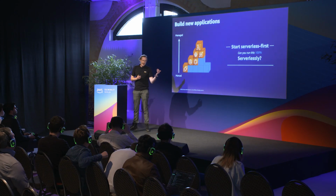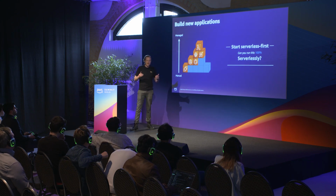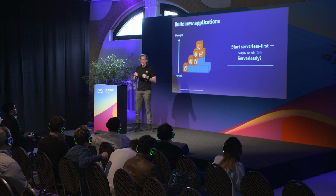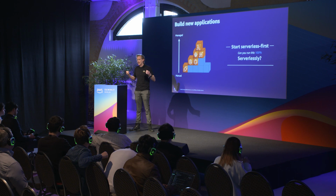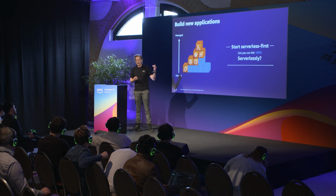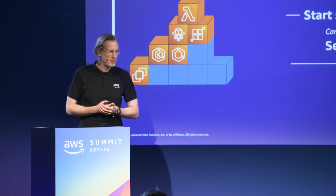And of course, if you're building something new, I would challenge you, think about and ask yourself, can you run this serverless? So think serverless first, right? Using Lambda. Can this run on Lambda? Can this run on Fargate? What kind of database can I use?